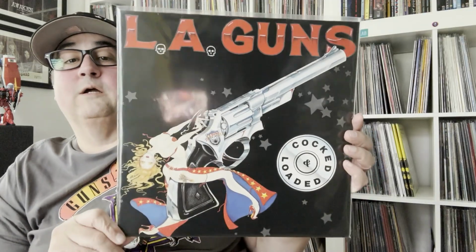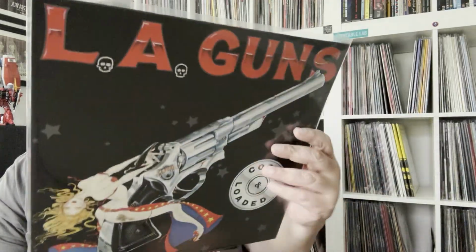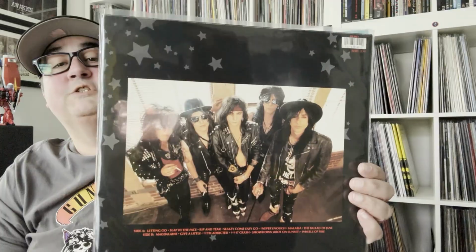And the reason I was holding on was because it was pricey, but I found a great copy in great condition, almost mint. And I'm talking about LA Guns' second album. And this is Cocked and Loaded, and it's in great shape. And really, like I said, this is where they have The Ballad of Jane. That song was huge when it came out.